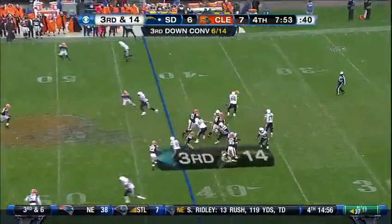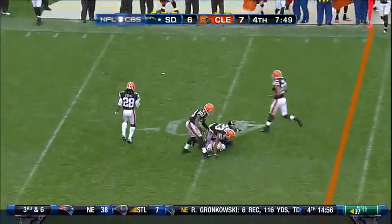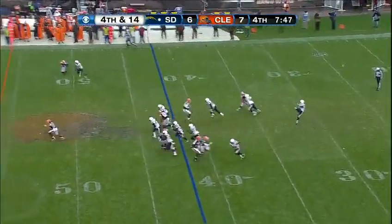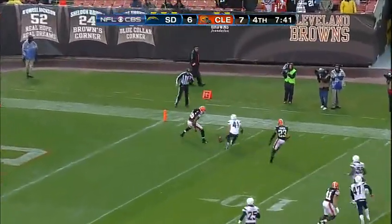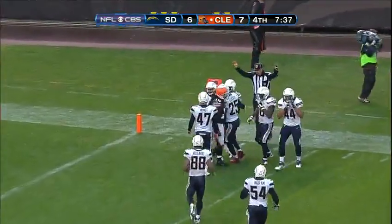With under 8 minutes to play. Rivers, under pressure, it's incomplete. Try left. Cribbs from his own 10. Once again lets it bounce, and it backfires again.